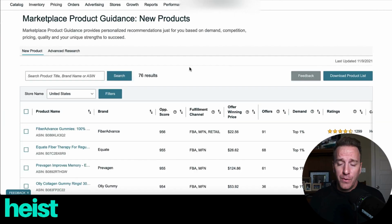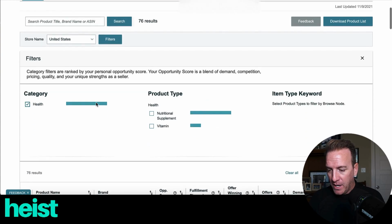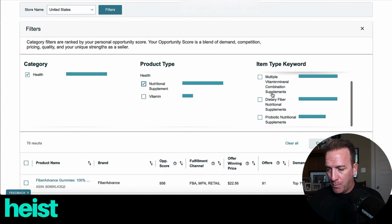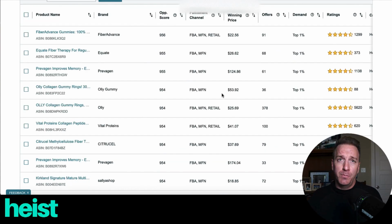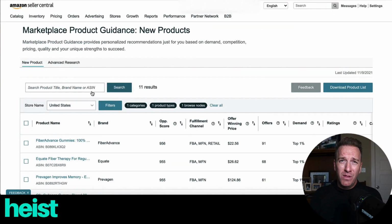There's also some filters here you can select. If you go to this filter section, you can select the category. You can look at the different product types. So maybe I want to do supplement versus vitamins. It's got the actual keyword here, which is effectively a browse node. So we can hone in on a specific browse node that we really care about. So maybe we're really looking at fiber supplements, or maybe we're really into the probiotic niche. We can select that, apply the filters, and then it's going to take these 250 results and trim them down to only those that are oriented around those searches that we had here. So really, really cool stuff.